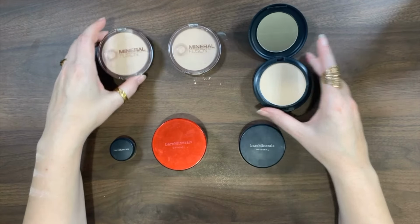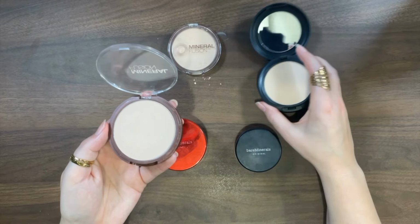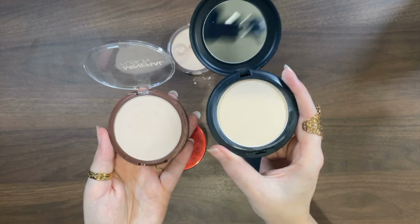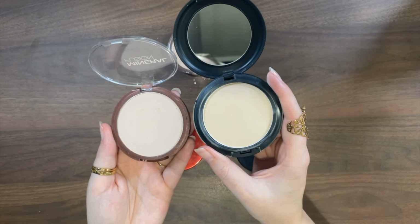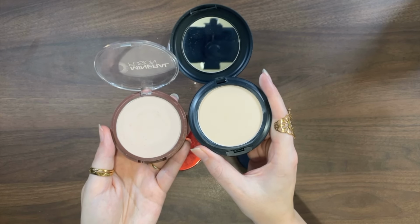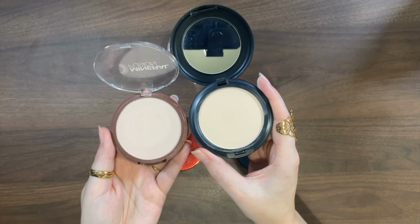Actually, let me compare with Cool One from Mineral Fusion. I think you'll be able to see the difference between these two. Yeah. You see how this one from MAC leans? It might not even be yellow, honestly. I think this one actually leans a little bit olive. This actually, I think, works well with my olive undertone.